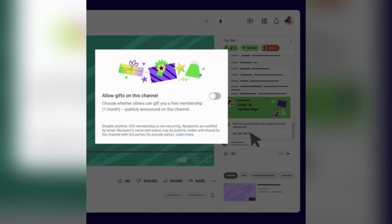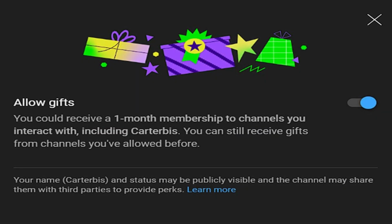Now, before you can receive a gifted membership, you must turn on the feature. In the chat box, look for an Allow Gifts option or a gift notification message. Click Allow Gifts to opt in, and if you don't see it, just click the Join button on the channel. Then, More About Memberships, then toggle Allow Gifts to On. Once this is enabled, you become eligible to receive gift memberships from other viewers.